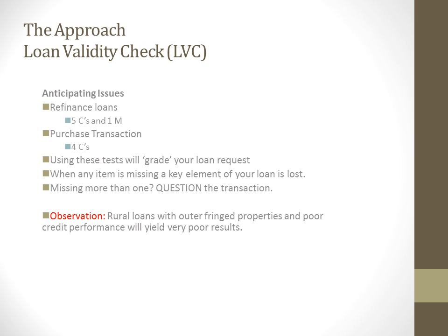So the loan validity check, we call it LVC, is anticipating issues. On refinance loans, do you have the 5 C's and 1 M? Purchase transaction, do you have the 4 C's? We'll show you these in just a minute. But if you're missing any one of these items, then you're going to have an issue with your loan right from the get-go. Missing more than one, you need to question the transaction. If a borrower can't come up or prove this particular aspect of a loan transaction, you'll likely have an issue closing the loan.